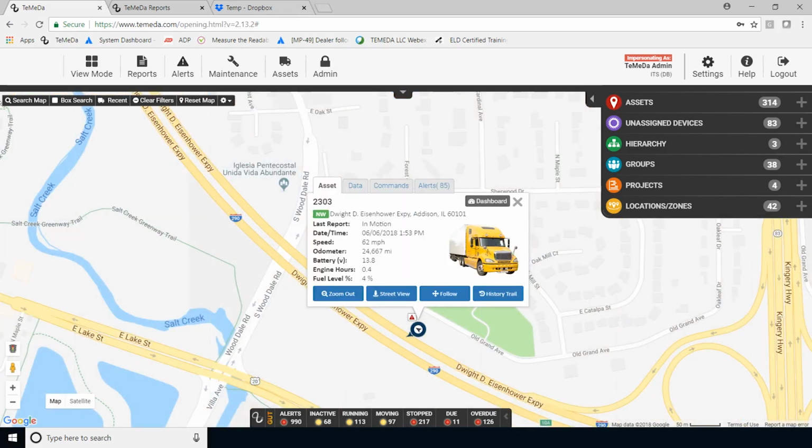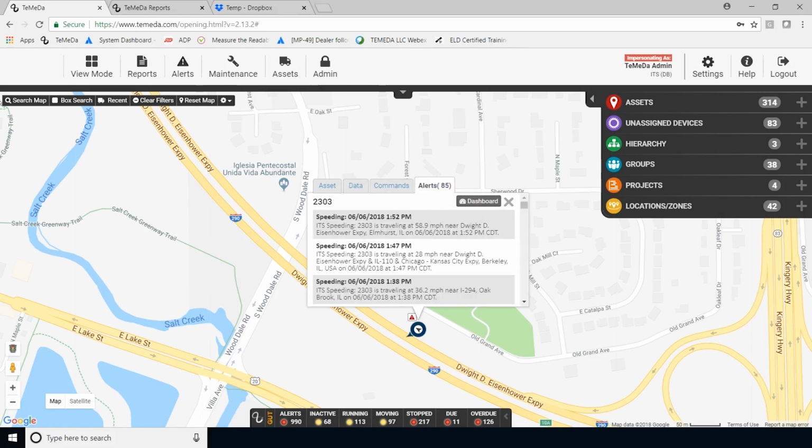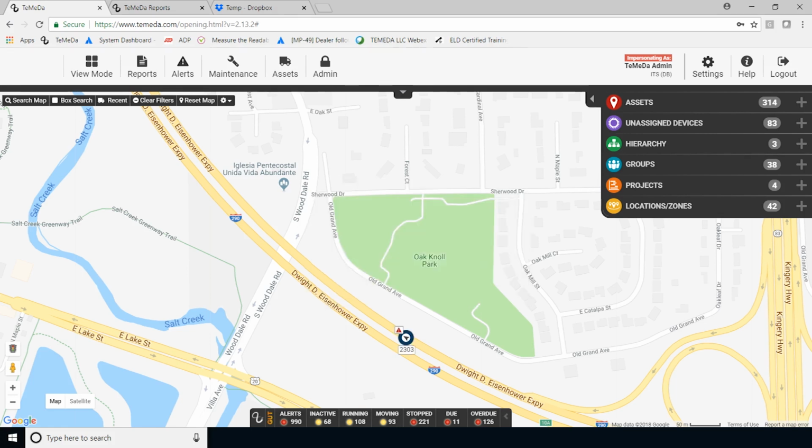The Asset Pop-up provides real-time data on specific assets, asset location, critical data elements, location history trail, and alerts. These are all available to help you zero in on operating issues and opportunities.